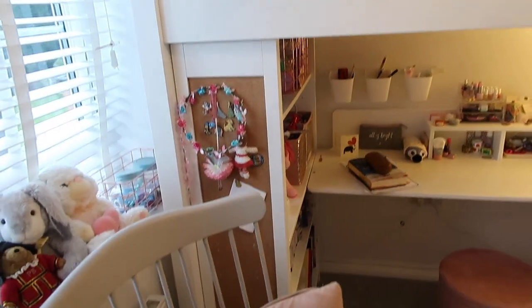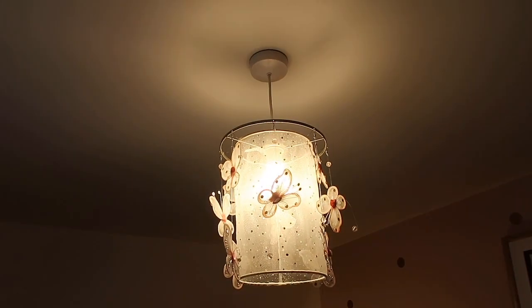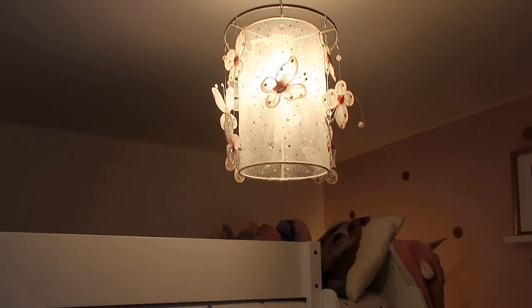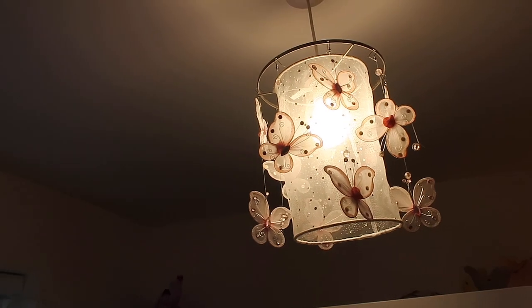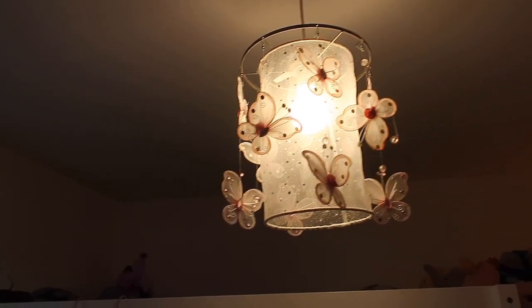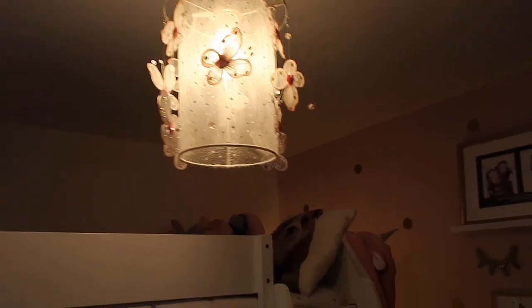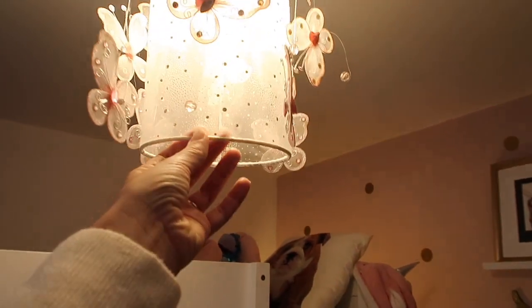And that is it. I'll give you another quick pan round of Phoebe's room. Oh, I didn't talk about the light. This light was also from Dunelm, and this I bought before she was born, this was from her nursery as well. But it's grown with her and it's still lovely, so we have kept it. And it's quite pretty. It's got little butterflies. It's like a mesh net thing there, and then little butterflies flying around.